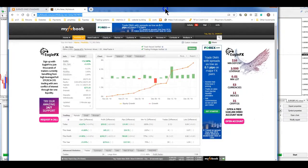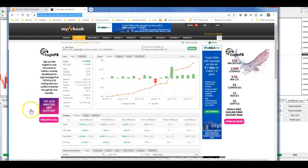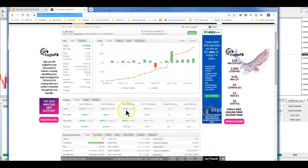This one is also trading Euro New Zealand at the moment. And you can see 114 pips today. I mean, that's not bad on New Year's Eve. But yeah, since November 20th, we've been running this.